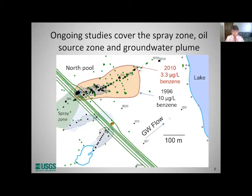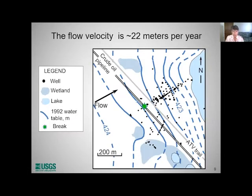This is the direction of groundwater flow. Here we're looking at a map of the water table contours, the water table elevation in meters. The flow is perpendicular to the groundwater contours, and the observation wells are aligned in the direction of flow, so we can see the change in concentration as the groundwater contaminant plume migrates down gradient. The groundwater flow velocity is about 22 meters per year. So 5 years to go 100 meters, 10 years to go 200 meters. There's a wetland here that some oil did migrate to.